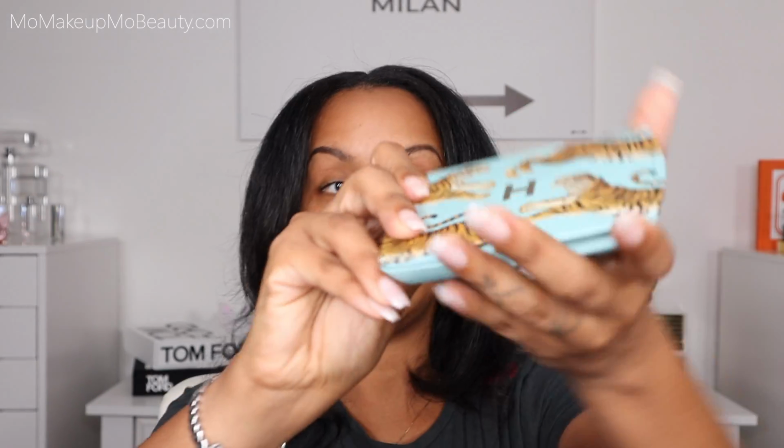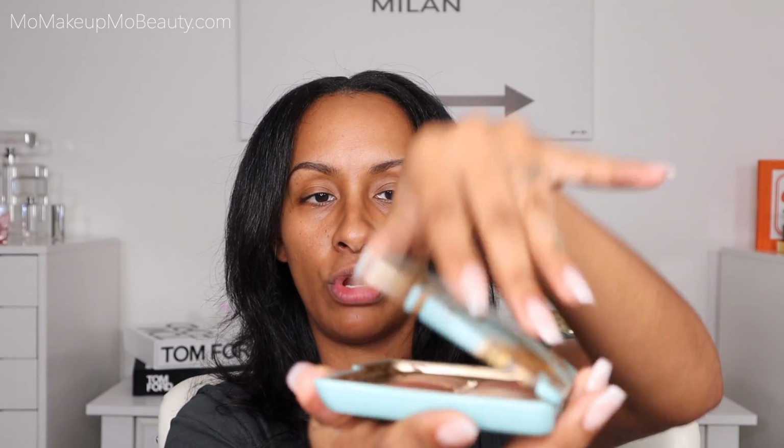So the packaging is tin. It's sturdy. It's nice. One thing I want to point out is the mirror. It's kind of, yeah, which is okay, because you can just hold it like this. The size is nice enough where it doesn't feel bulky if you do hold it like this. But let's say you're more comfortable putting your palette down and being able to adjust the mirror.